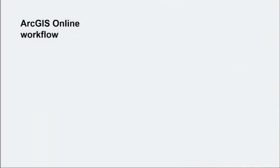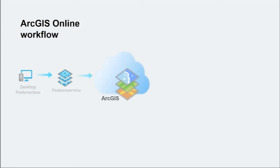I'm going to walk you through a simple but very powerful workflow highlighting ArcGIS Online and one of our mobile applications called the Collector app. What I'm going to be showing today is taking a feature class from desktop, publishing that as a feature service, and that's going to be published up to our ArcGIS Online cloud solution.